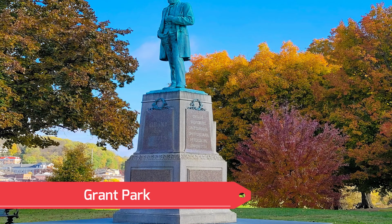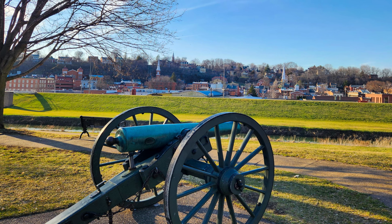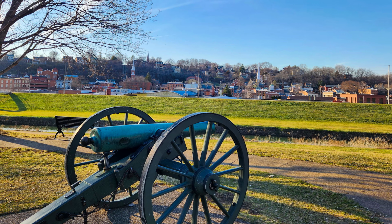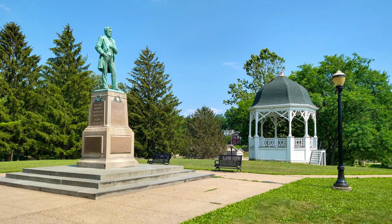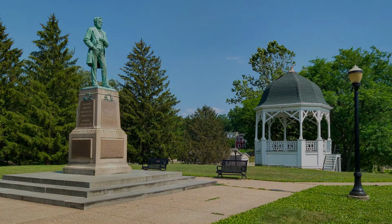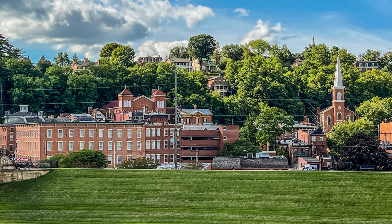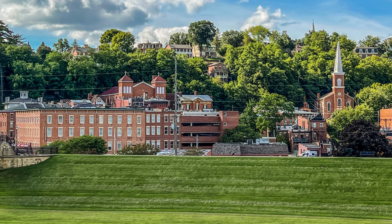Number 4. Grant Park. Grant Park is a beautifully landscaped green space located along the banks of the Galena River. Named after Ulysses S. Grant, the 18th President of the United States who lived in Galena during the mid-19th century, the park serves as a reminder of the town's rich history. It features various historical monuments and memorials that honor Grant's legacy and contributions to American history.